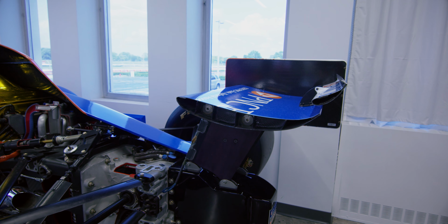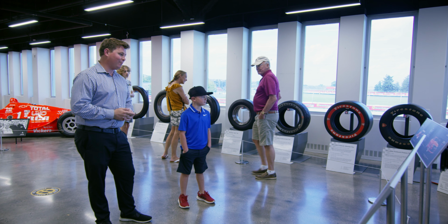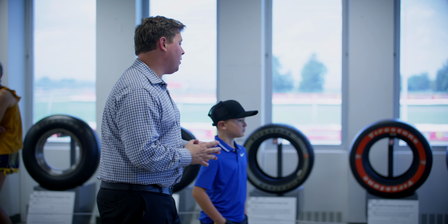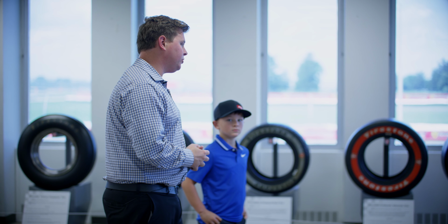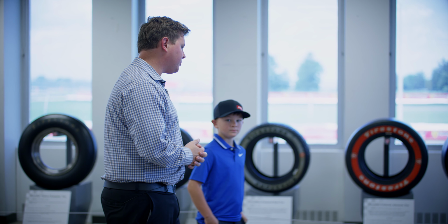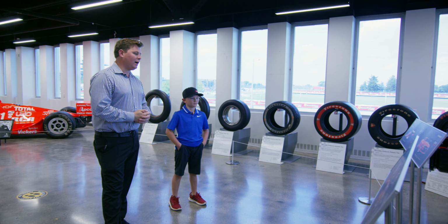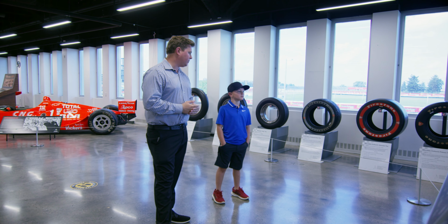Why they chose this car? It was a chassis that they weren't running anymore, and they went through to cut it up to show that, and then they put Scott's current livery on it. It's a little bit old. It's not a current car, but it still has a lot of the components that they use today.